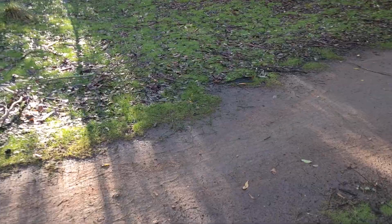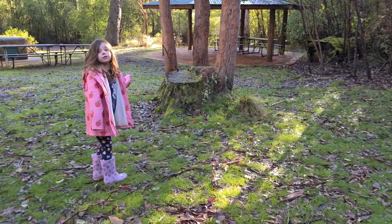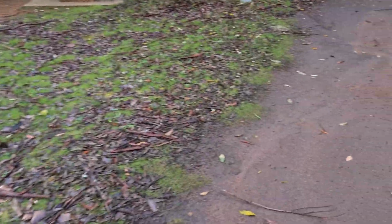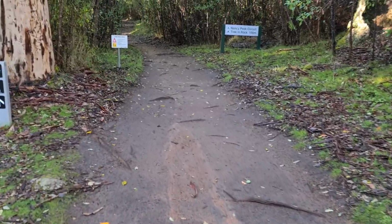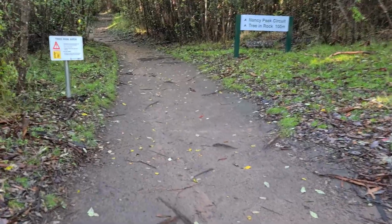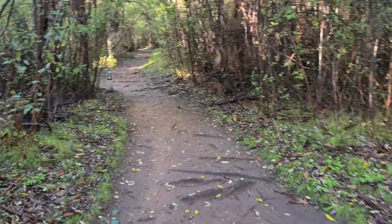Let's find it. I think it's this way. Ooh, I think I just found something that's green. You found something that's green? No. No, that's just a tree stump. Come on. Look. You can explore this bit when we come back now. Watch out for all the... what are they? Roots. Roots? Wait up.